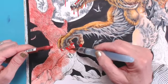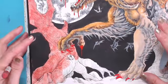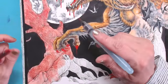All right, I'm going to have to highlight his claws because they're getting lost in the tree. That's the thing I was talking about when we started this: you've got to think about whether I'm going to use red next to red or silver next to gray.